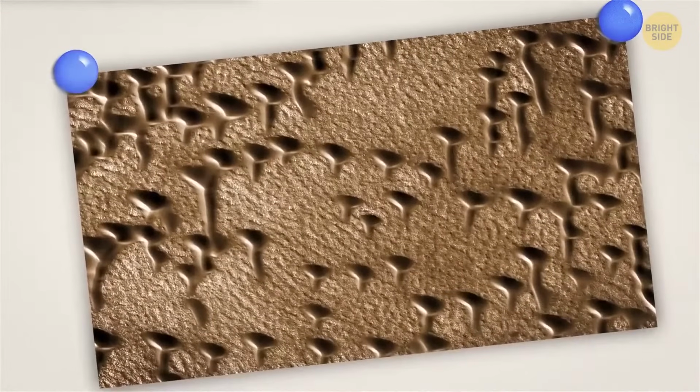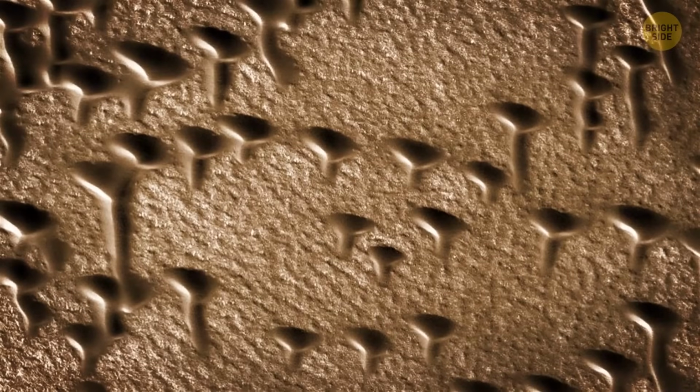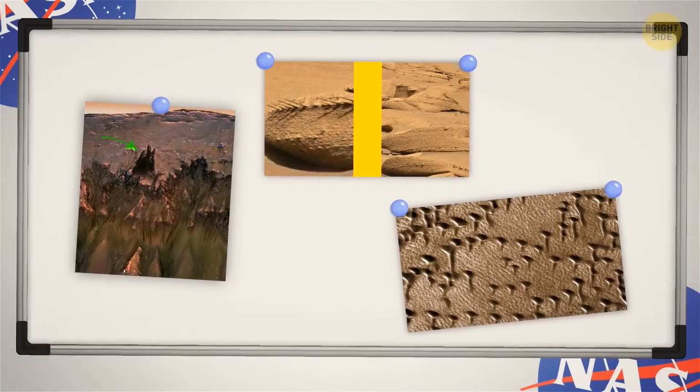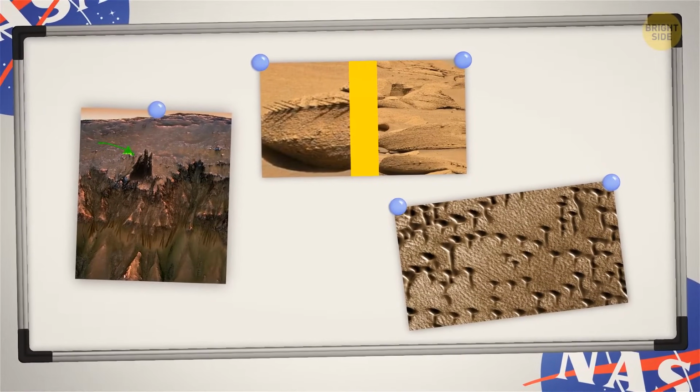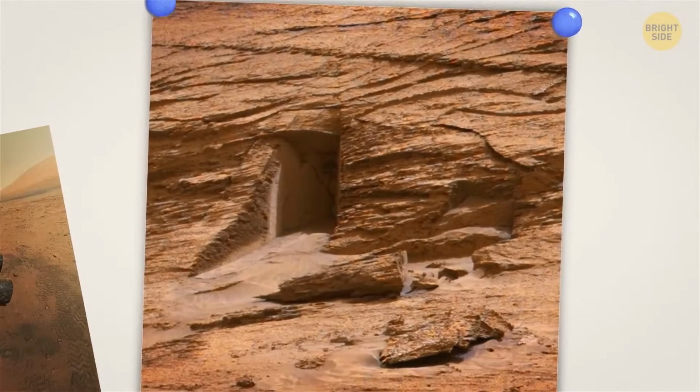This image looks like the letter T, right? The right angle fracture was created by the tectonic stretching of the Martian crust. Do you think we might find other letters of the alphabet on Mars too? Why not?